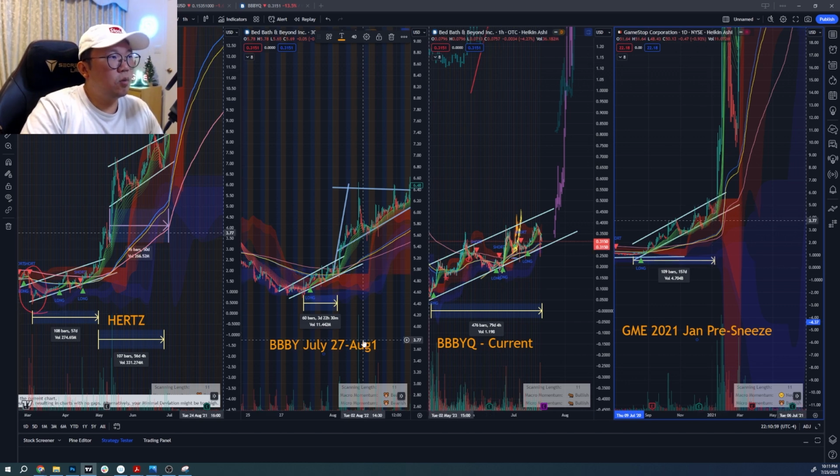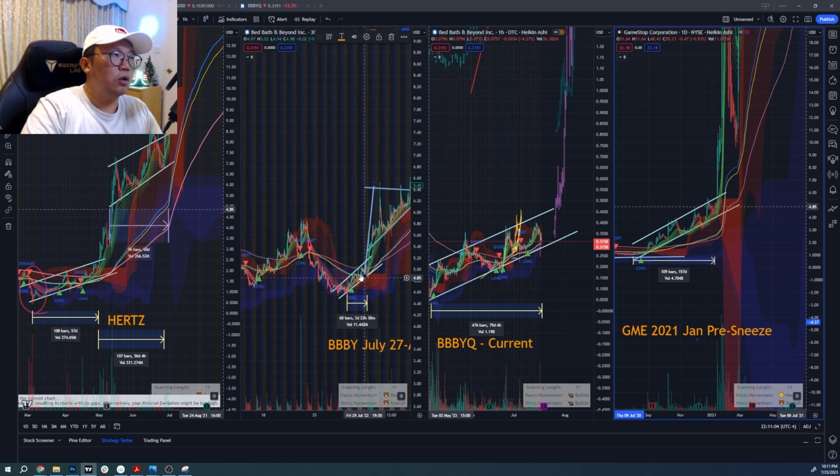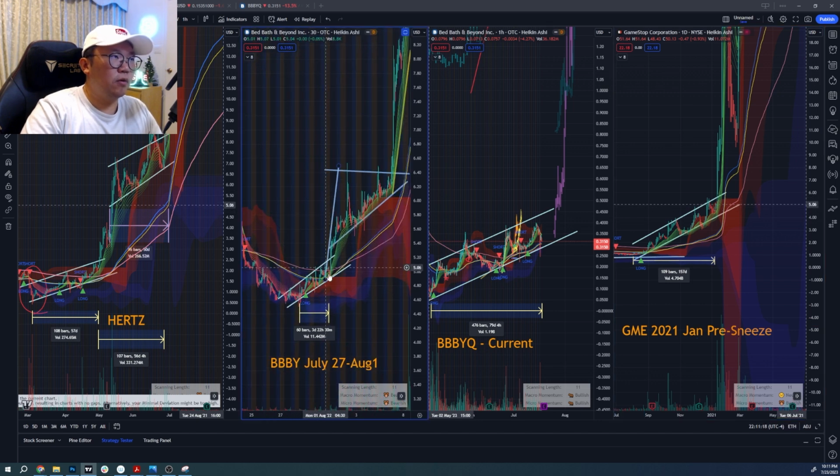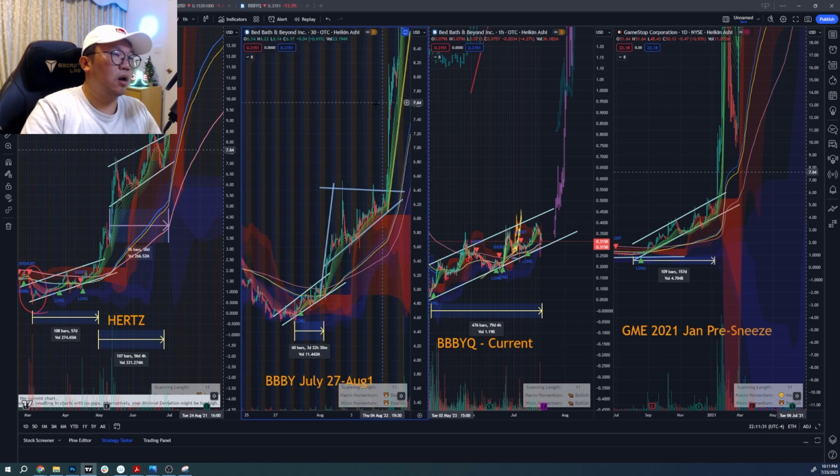So let's look at BBBY, right? July 27th to August 1st. This happened also here, same thing, 200 moving average, 360, also on the top. It went through this type of zigzag pattern, but then the bottoms are slowly inclining. So after that, there are breakout points and it slowly goes down, same thing again, and then also breakout points.